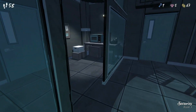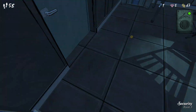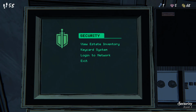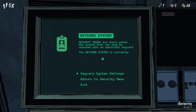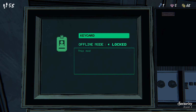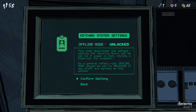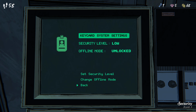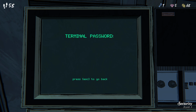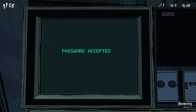Security here is good. Anything over here? No. Okay, so we're going to do the typical keycard thing. Something I didn't realize is that if we start the day by finding security, and then we can log into the network. I think we can potentially connect.